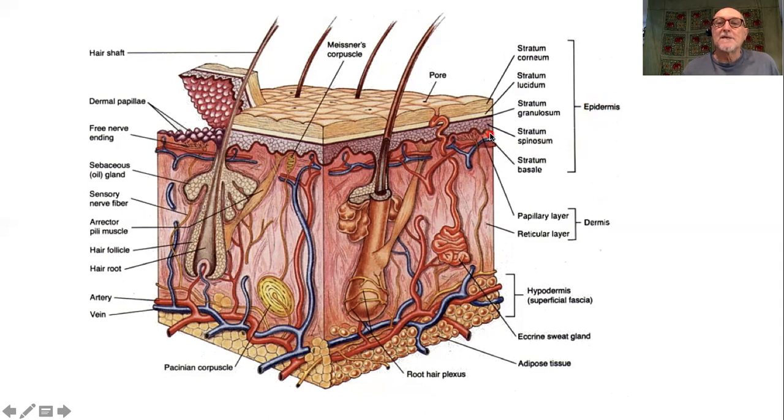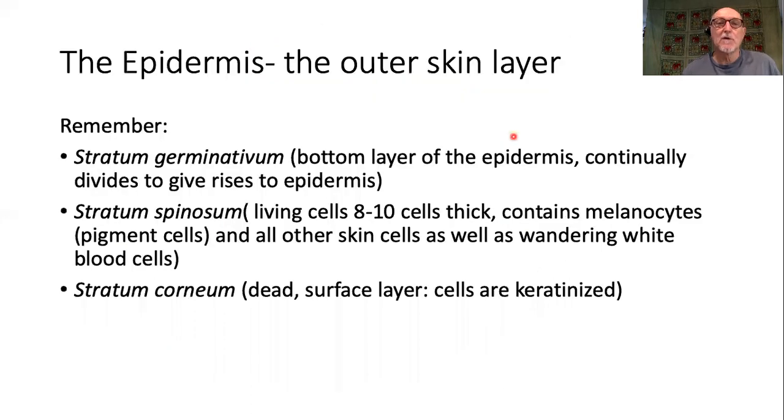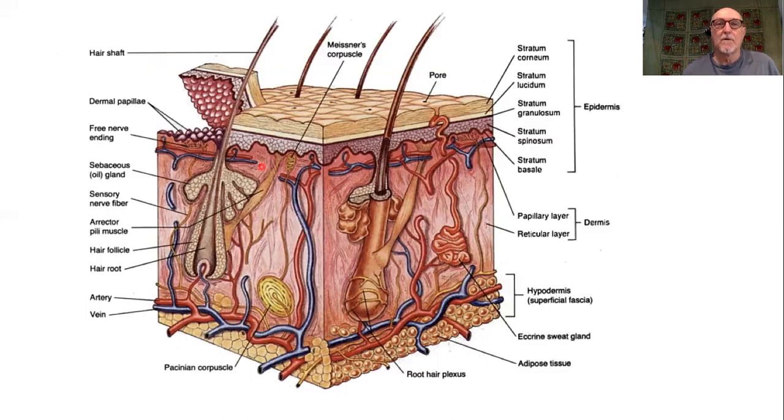Now in this diagram, they have called this the stratum basale. That's this here. I want you to change the name. I want you to learn the name stratum germinativum, and I'll show you here. There it is. That's the name I want you to remember. Stratum germinativum. See, you can learn Latin. You don't have to learn much, but you have to learn some of the names. That stratum germinativum is important because this is the layer of cells which is dividing continuously to produce the surface skin cells.